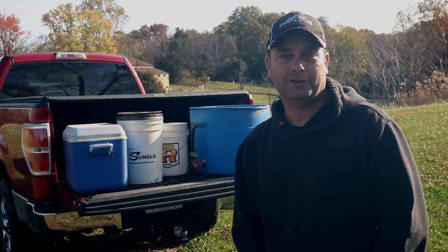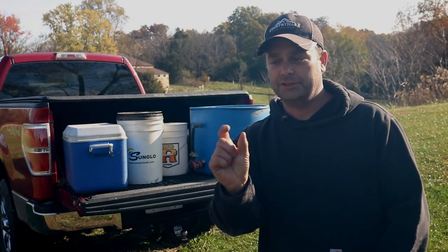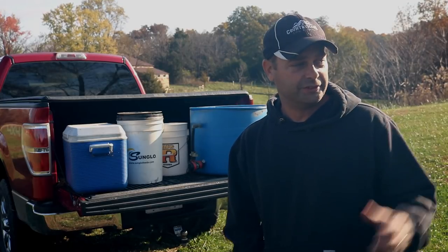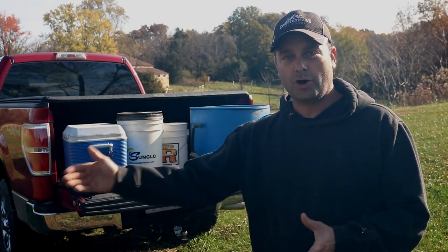Every year our local farm store sells fish in the spring and in the fall, twice a year, and they sell these little 2 to 4 inch size fish. They're basically just baby fish that you can stock your pond with. The way that works is you place an order for how many fish you want. Then on a certain day, this truck shows up with all these water tanks on it, and each tank is filled with a different species of fish.